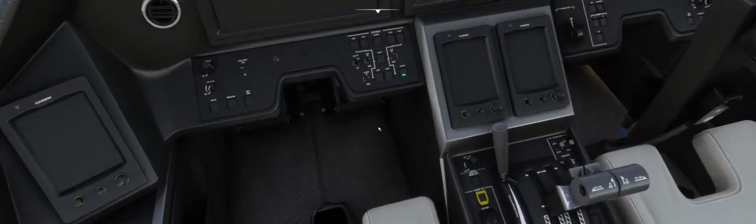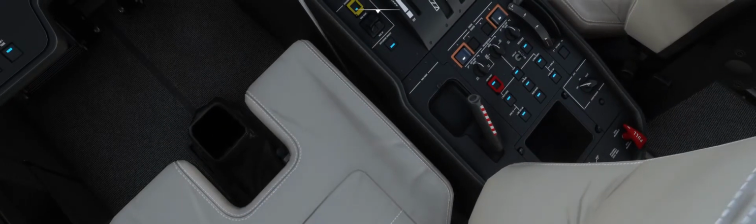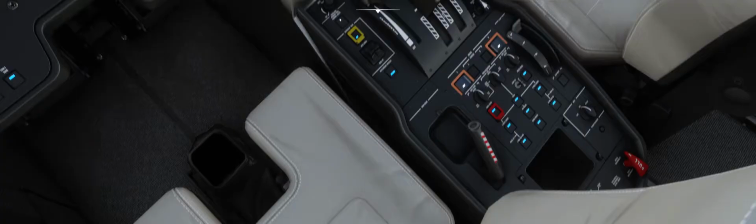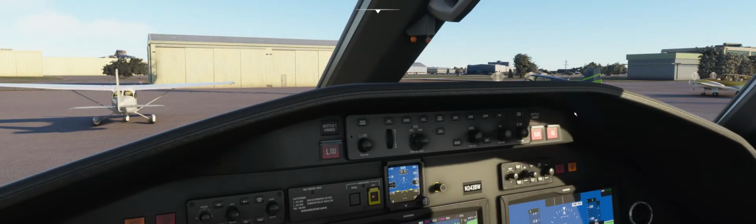Okay, let's get started here, shall we? Battery and generators. Fire up the APU. Go through our standard checklist. Don't jump around. Do stuff according to plan. Calibrate the altimeter. Currently set standard 29.92. 29.88.